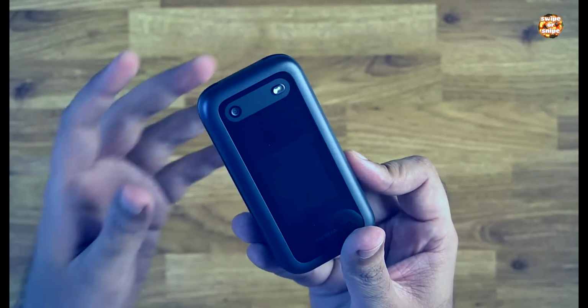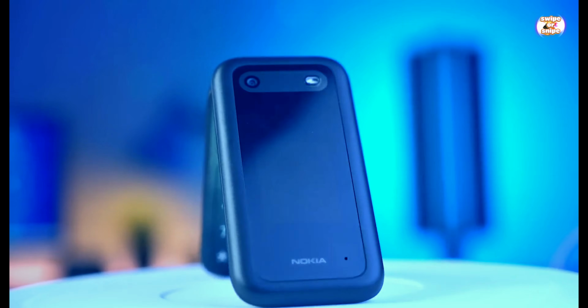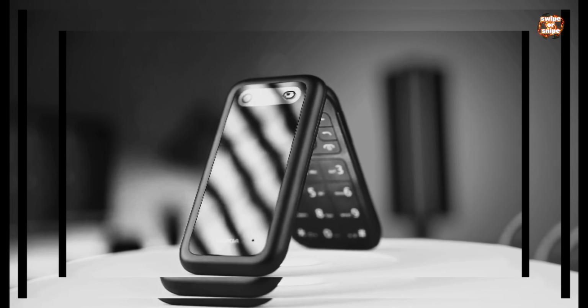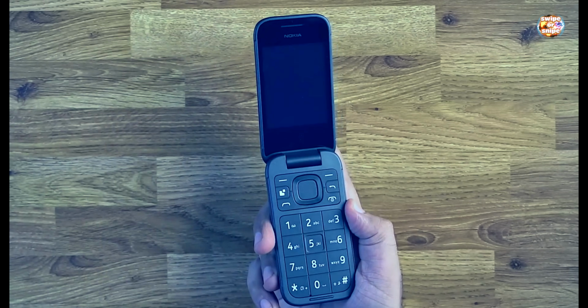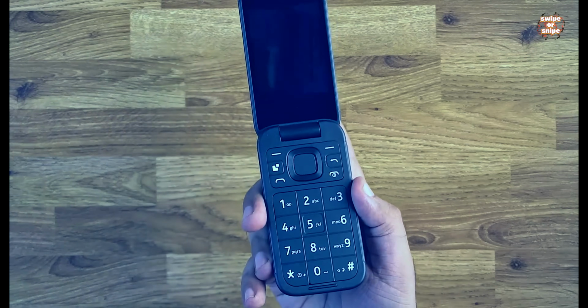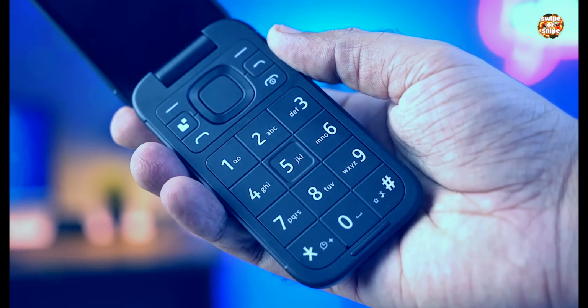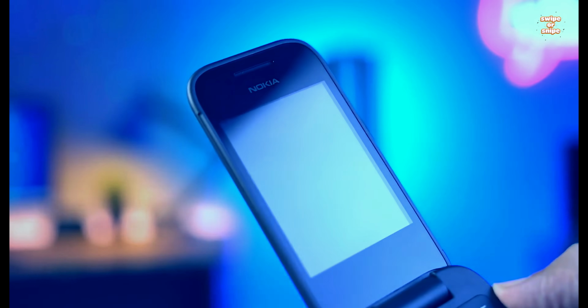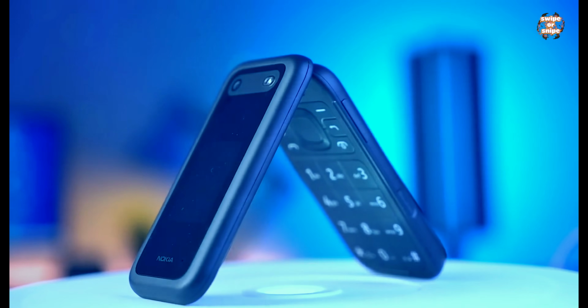Samsung tried to bring back the flip vibe with the Galaxy Z Flip 4. Cool, but way out of budget for most of us. So, Nokia swooped in with the 2660 Flip. And guess what? It's not Android. Nah, it's a classic feature phone with modern 4G. Price? Around 4,999 INR. So pretty chill for a throwback vibe.